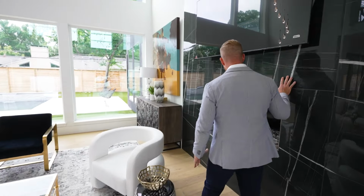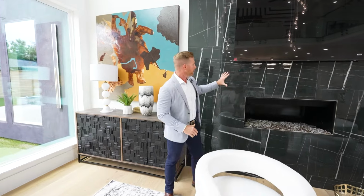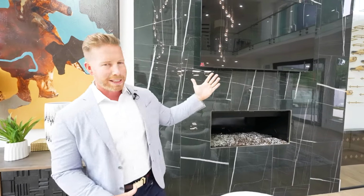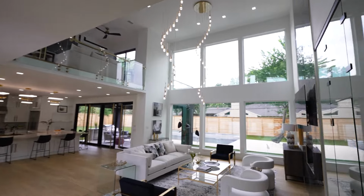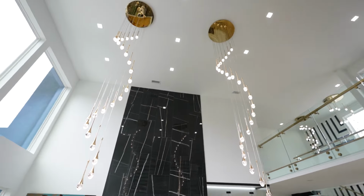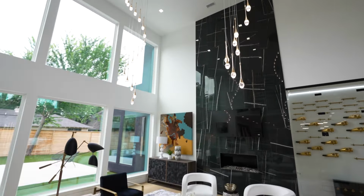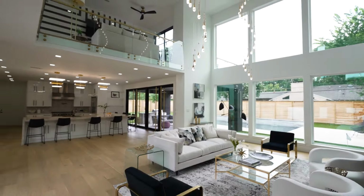You're gonna notice beautiful stonework right here with the fireplace. TV that really kind of blends in. That's what I love about the black stonework here. Really kind of sets that TV inside there so you don't notice it too much, but also notice 25-foot ceilings in this property, which really opens this up completely, and these amazing light pendants and chandeliers right here in the center that are one of a kind. I have not seen this style in any other property.